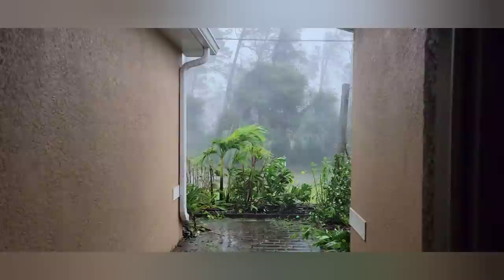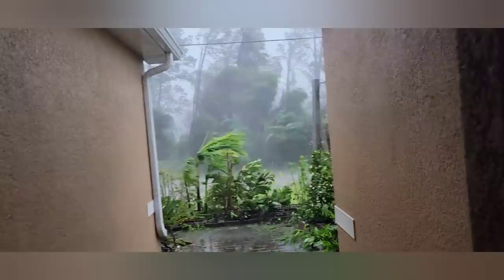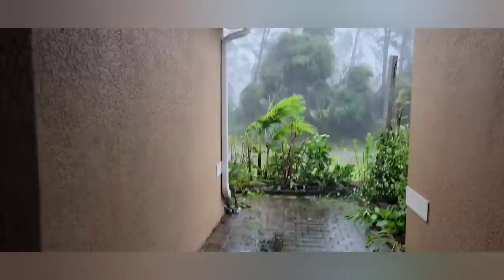Sorry. Here is Hurricane Ian. We're looking at him from our front door. I know this is the main way everyone's seen it, but it's the only one we can see right now. It's not safe to go outside. It's not safe to go near it.